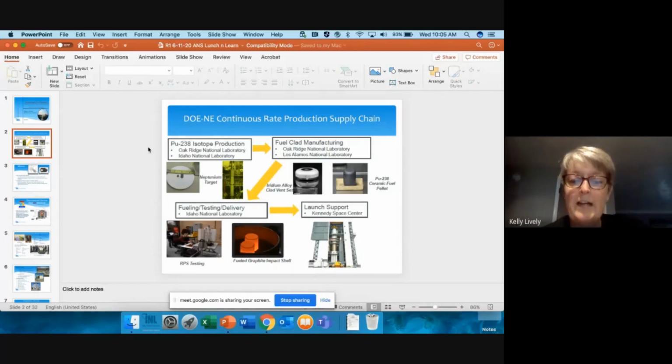In the bottom left-hand corner, you see two glowing cylinders. They're about 2 inches in diameter and about 2 inches tall. Those are the ceramic pellets that are encapsulated in the iridium. They've gone through some processing here at Idaho National Laboratory, but they are the glowing red and really the heartbeat of what we do.